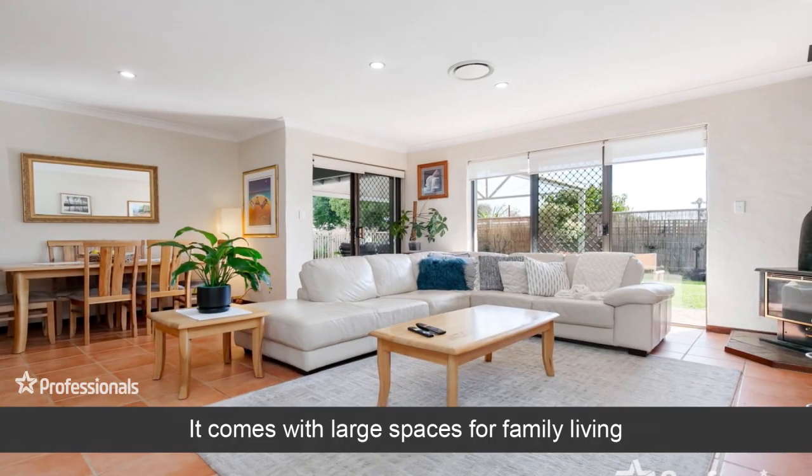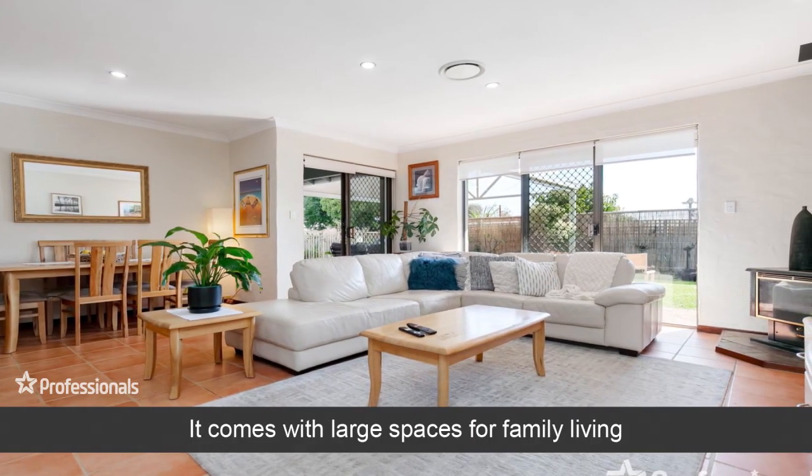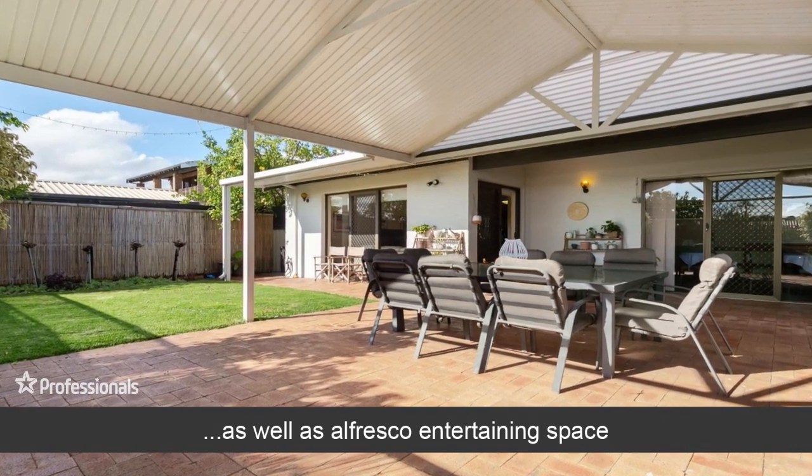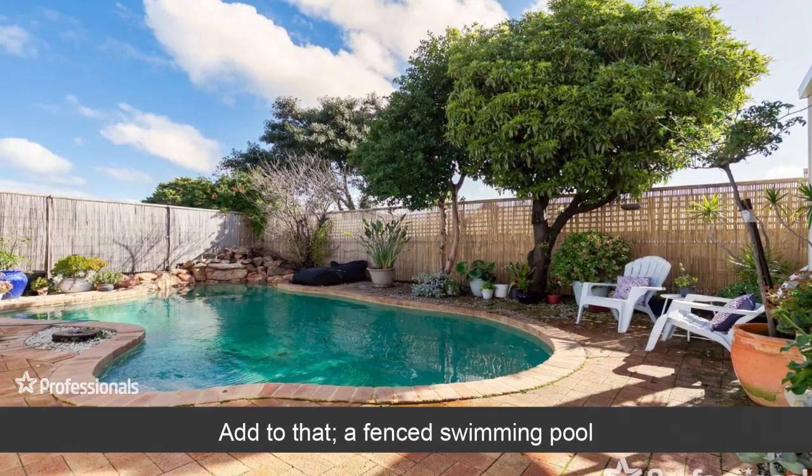It comes with large spaces for family living, as well as al fresco entertaining space. Add to that a fenced swimming pool.